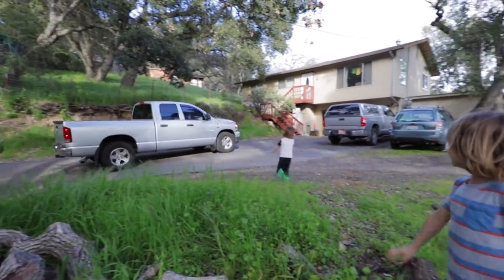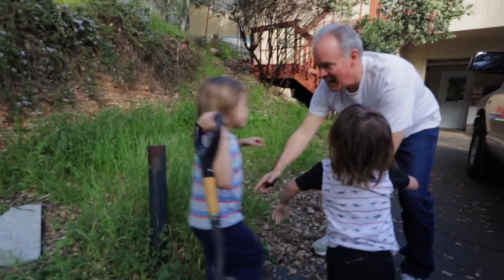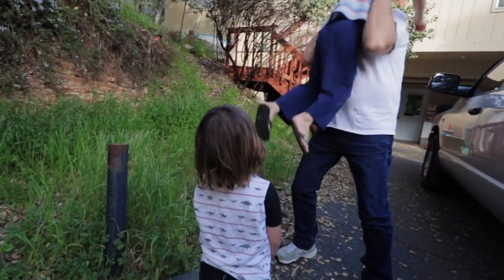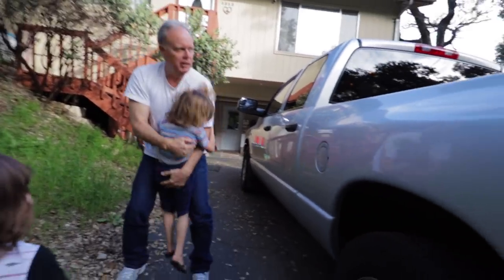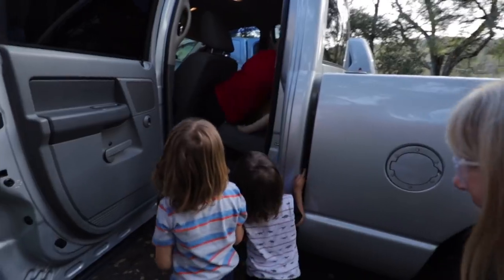Grandpa! Grandpa! Grandma! We're making for a tree snake! Oh, no. Abby, stop. We saw two sailboat floats. Oh, hey, you boys have to help me get something out. We've got so many things here. Oh, hi, Daddy!